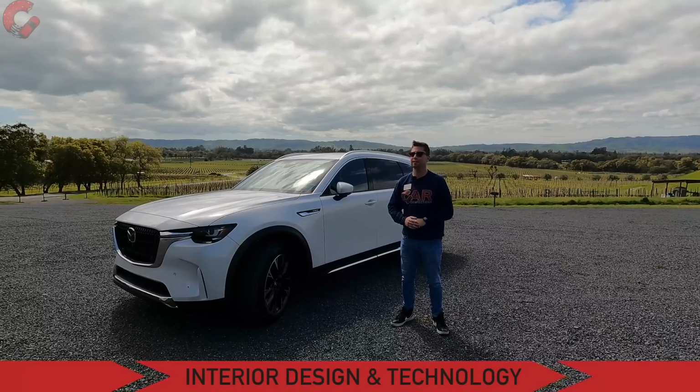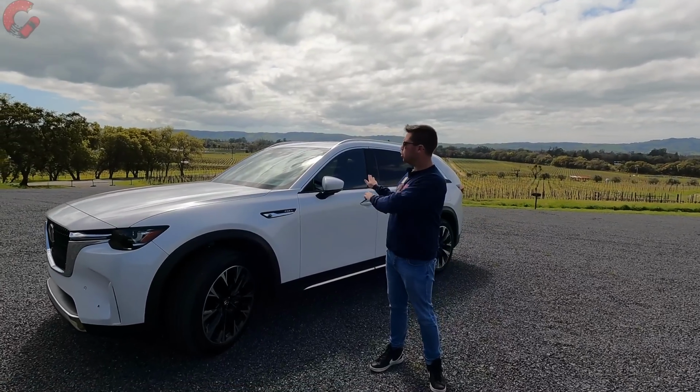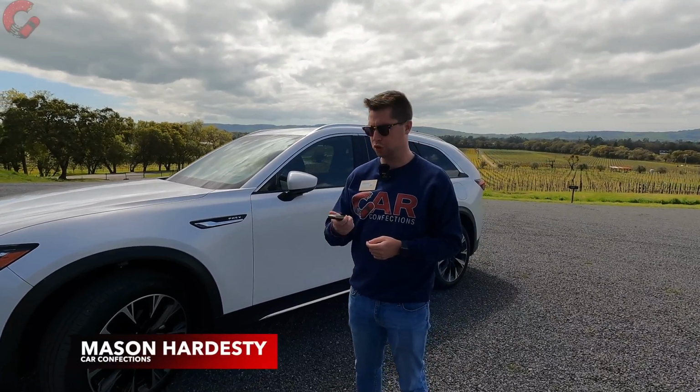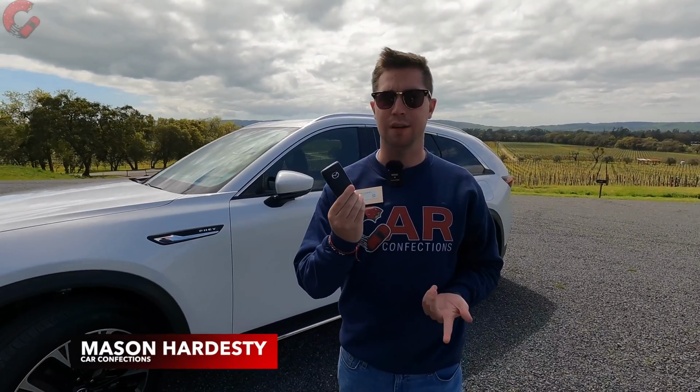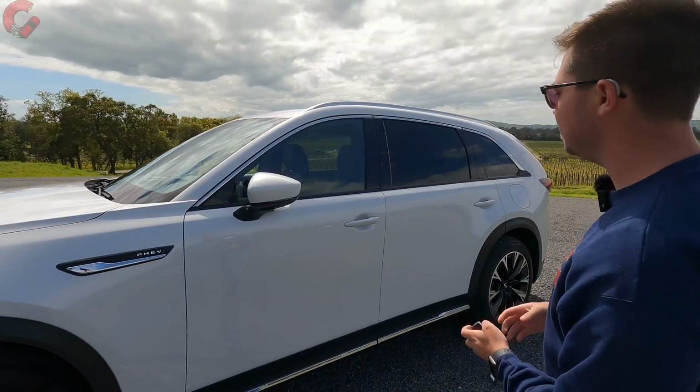Now I know you're wanting to see this vehicle out on the road, and we're gonna get to that in just a little bit, but I wanna show you the interior and how luxurious this new CX-90 is on the inside first. So of course we do have smart entry on every single model. That's gonna continue for the plug-in. Here's your key fob, just a typical Mazda key.